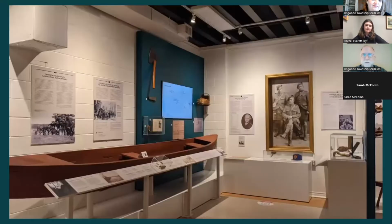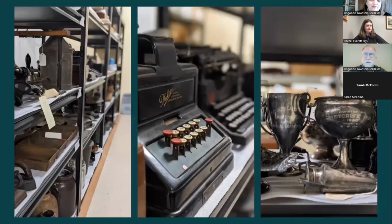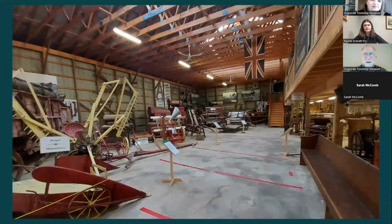The main museum building houses an eclectic collection of approximately 10,000 artifacts. The artifacts in the collection range from 3D objects like everyday household items such as a potato masher to full-size tractors and threshing mills. We'll now hand it over to Caitlin to address a couple of logistical things.